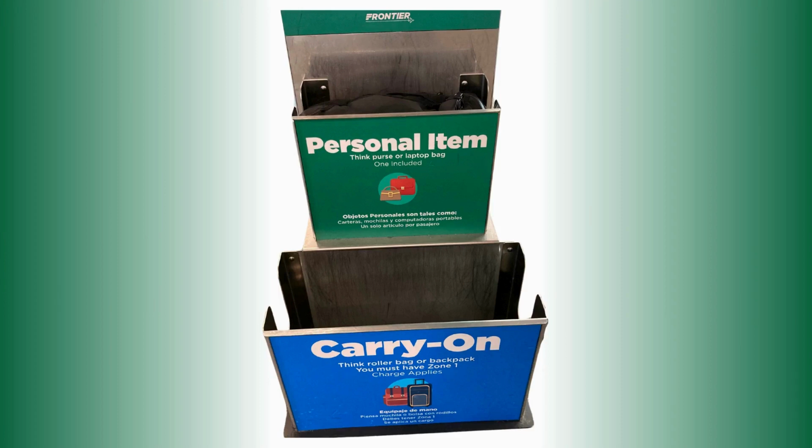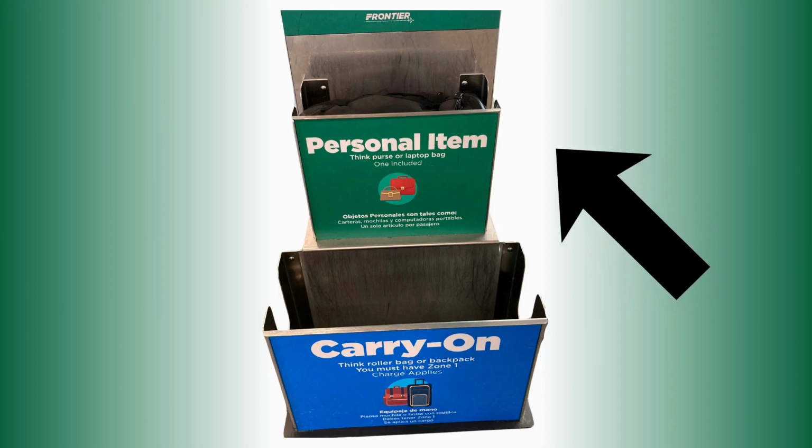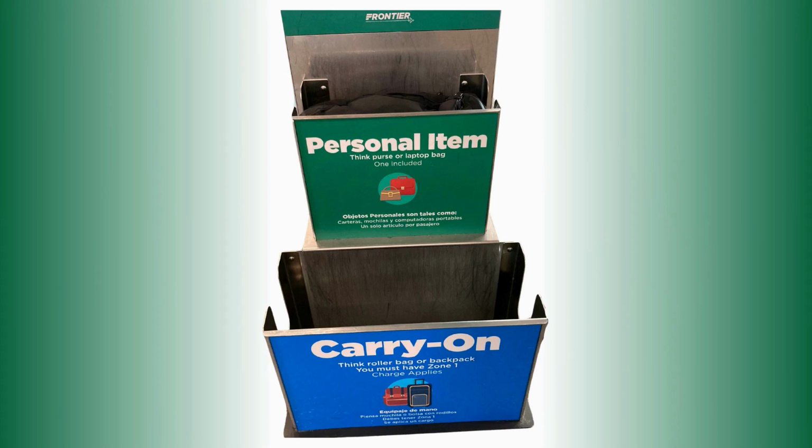Now, when you ask, are they really going to look at my height? Are they really going to look at the width and make sure I'm at certain measurements? Yes, they really are. Frontier actually has this fun thing where they will take your personal item and set it into that bin on the top. And if it fits in the bin on top, it's considered a personal item and they allow you on the plane, no fee, no hassle.